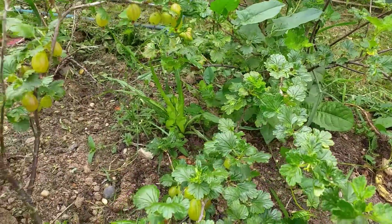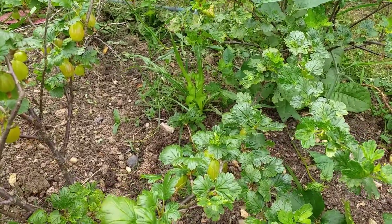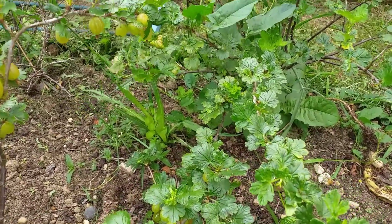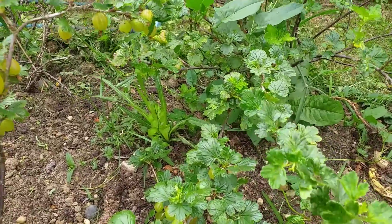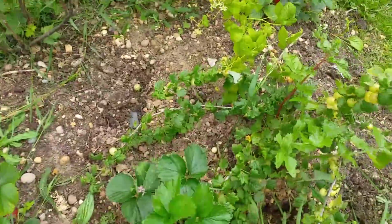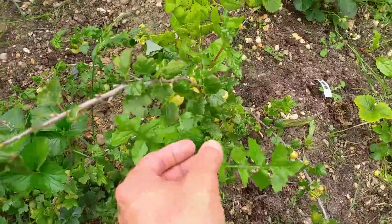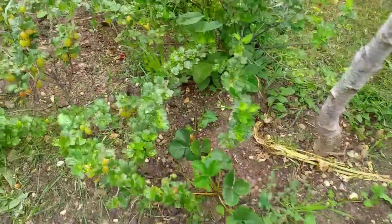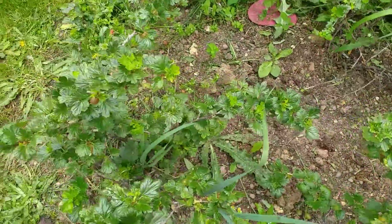Of course, you've got to be able to deal with the thorns, but there is a variety called Kale, okay, which my understanding of this variety is it doesn't have spines, so you won't stab yourself as you pick them. But yeah, gooseberries are great. I think this variety was Hinnon-Mackie. No, it wasn't. This variety is Invicta, which is a traditional variety, and these are Hinnon-Mackie Green, I believe, and this one is Hinnon-Mackie Red.